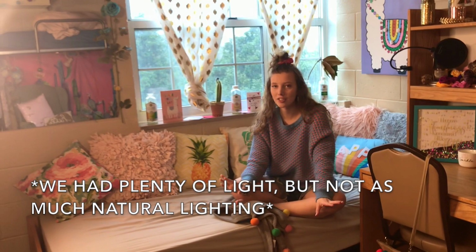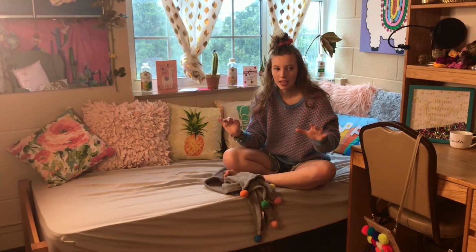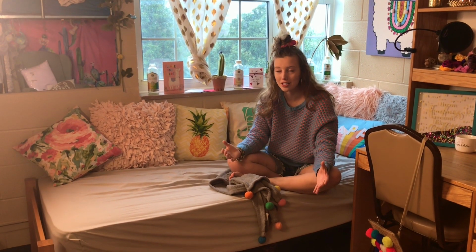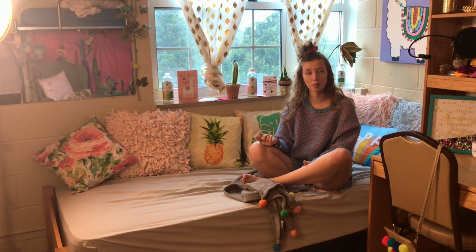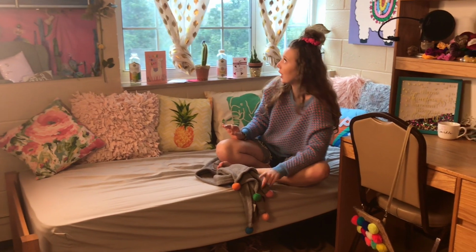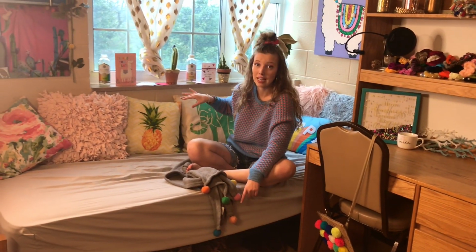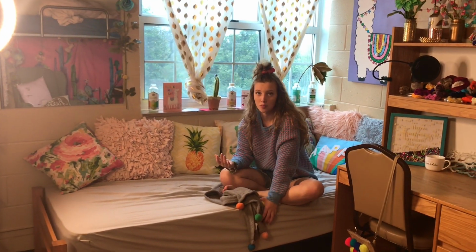I highly suggest not covering the window. Like, do not cover the window. It just lightens the mood so much if you're in here with the window open. I would suggest for people, you really want to have curtains because it is bright and there are blinds that come down, but you're gonna want curtains. And honestly, I kind of wish that I had room darkening curtains.